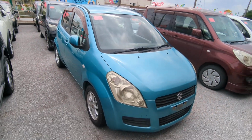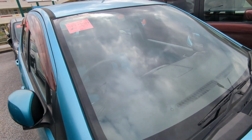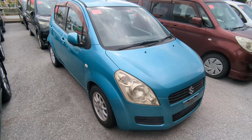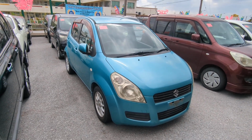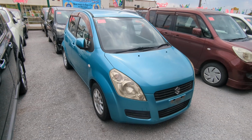2008 Suzuki Splash. What did I say on the mileage? 94,000 kilometers, which again is about 54,000 or 58,000 miles. Military price is on a 4,700. With additional military discount, we'll get it down to 4,500.